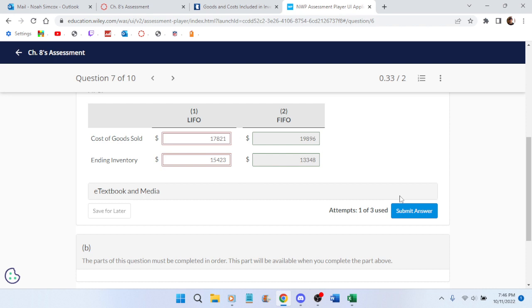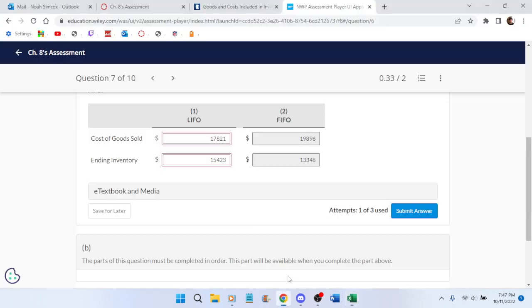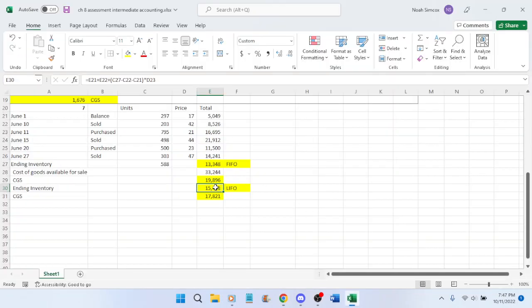Of course. So the LIFO is wrong. Come on. Was it wrong? Come on. This should not be wrong. I've typed in my wrong answers here. Now I'll redo the question.